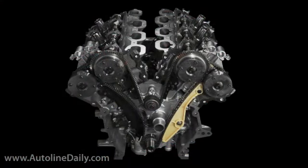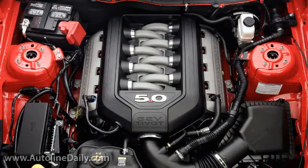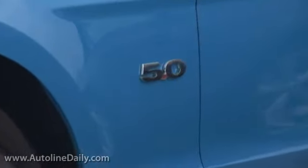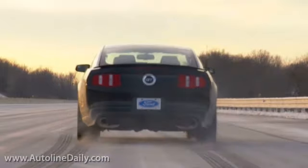Really, the 6 is all you need, but performance cars aren't about necessity, they're about desire, which is why Ford is offering an equally new V8. You already know the details: 5 liters, 412 horsepower, 390 torque, but numbers don't tell the whole story. The 5.0 is a total sweetheart. It's silky smooth and has lots of low-end power, but don't mistake it for a slow-revving truck engine.